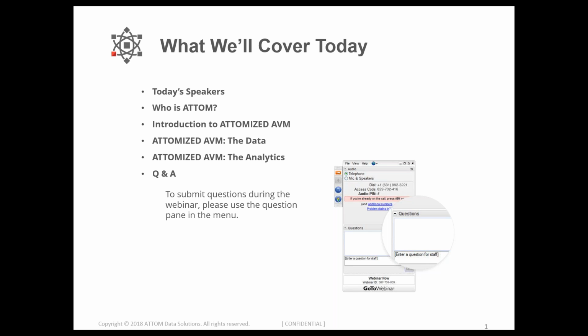Here's a look at what we're going to talk about today. In a minute, I'll introduce you to our speakers and then give you a quick introduction to ATTOM data. After that, we'll get right into what you all came here for, Atomized AVM. After an overview, we'll delve more into the data that powers the AVM and the analytics that deliver the results. We're going to leave time at the end for Q&A, so please feel free to submit your questions throughout the presentation through the question box in your menu.